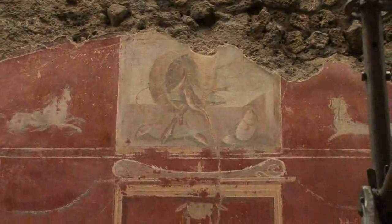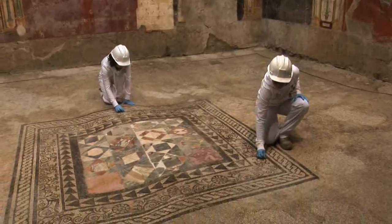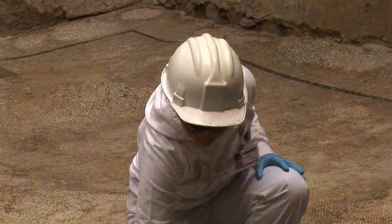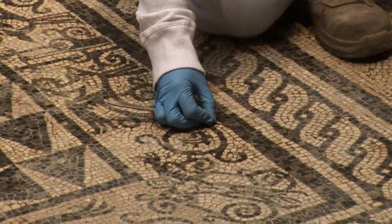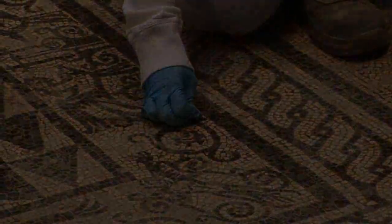Some residential villas, or domus, have been excavated, and today we can see examples of atrium houses with an inward-looking design and a courtyard in the center. There are many rooms with rich decorations used for social functions.